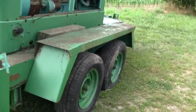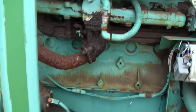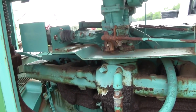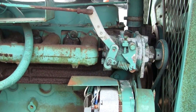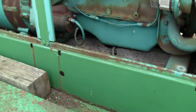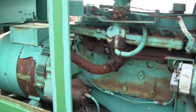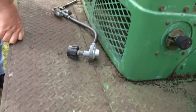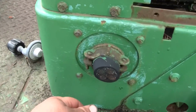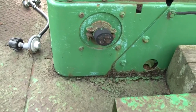3 phase, I think, isn't it? You know, I didn't even look. Probably 3 phase, I'd imagine. Gasoline fuel. Yeah, it would be on a portable unit. Got the side panels here. Single phase. Is it really? No, this is one phase. That's 3 phase. Okay, yeah, look, there's the cord. It's got a 4-wire cord on it. Yeah, that's 3 phase.